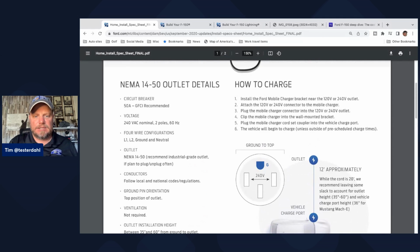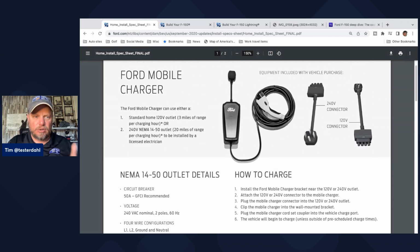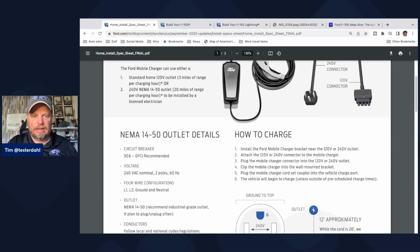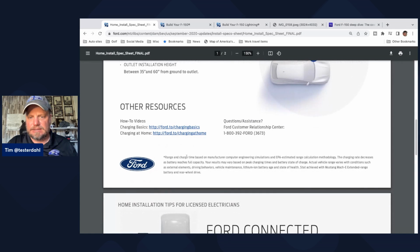And then it's supposed to add 20 miles of range per charging hour, or 3 miles of range if you use 120. So if you use a household plug, 3 miles of range; you use the upgraded 220, you should get 20 miles of range on that hookup. And then there's an asterisk here: range of charge based on manufacturer computer generated simulations, EPA estimated calculations.